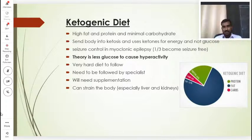As you can see in the pie chart here, there is more of fat in this, minimum carb and optimal protein. Seizure control. The theory here is glucose tends to cause hyperactivity. The mechanism in which this diet works is it sends the body into ketosis, and the body uses ketones for energy and not glucose, because according to this diet, the theory is glucose causes hyperactivity. It's a very hard to follow diet. Most of the times it has to be followed by specialists, especially in case of epileptic children. The diet needs supplementation with other micronutrients. It can strain the body, especially liver and kidneys.